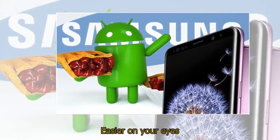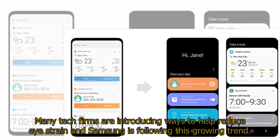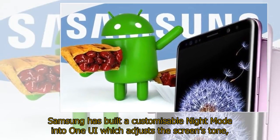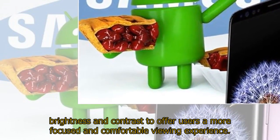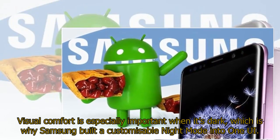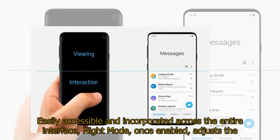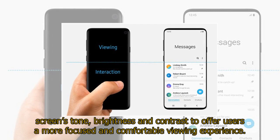Easier on your eyes. Many tech firms are introducing ways to help reduce eye strain, and Samsung is following this growing trend. Samsung has built a customizable night mode into One UI, which adjusts the screen's tone, brightness, and contrast to offer users a more focused and comfortable viewing experience. Visual comfort is especially important when it's dark, which is why Samsung built a customizable night mode into One UI. Easily accessible and incorporated across the entire interface, night mode, once enabled, adjusts the screen's tone, brightness, and contrast to offer users a more focused and comfortable viewing experience.